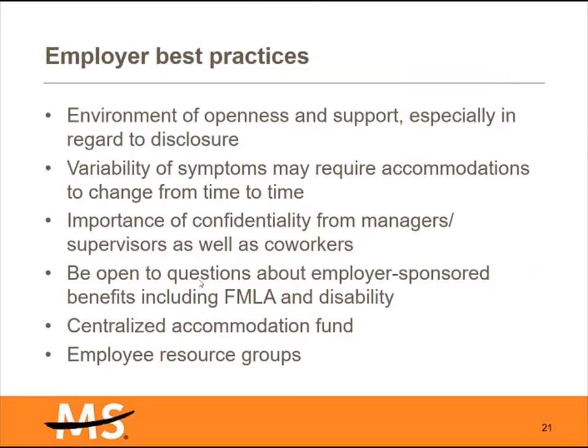So from my experience, again, working with employers, working with people with MS for almost 20 years and working with people with disabilities for considerably longer than that, what are some of the things that you can do to help support employees with MS?